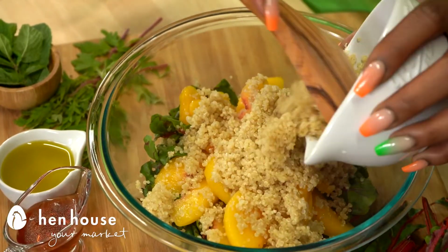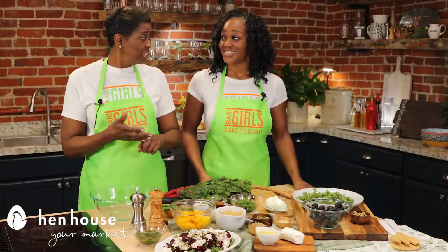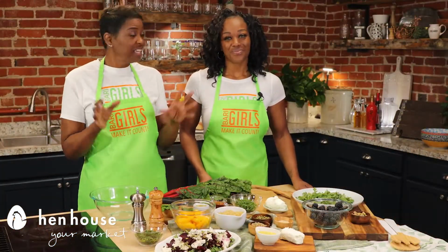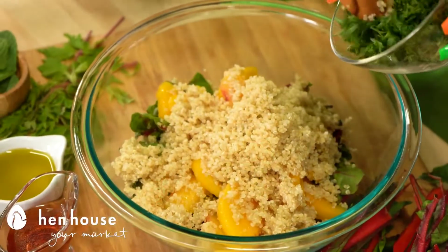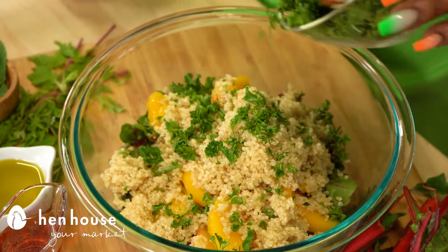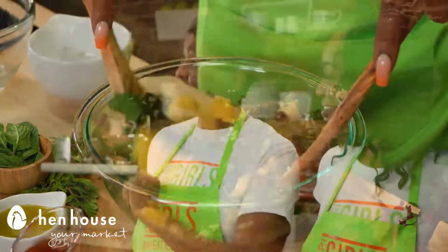And let's talk about some of the benefits of quinoa. It's rich in protein and fiber, and it contains higher amounts of other nutrients as well. Yes. It also has a texture that's similar to white rice in the fluffiness of it. One cup of quinoa has twice the amount of protein than 2 cups of white rice, and it has 5 grams of fiber. We love the fiber.